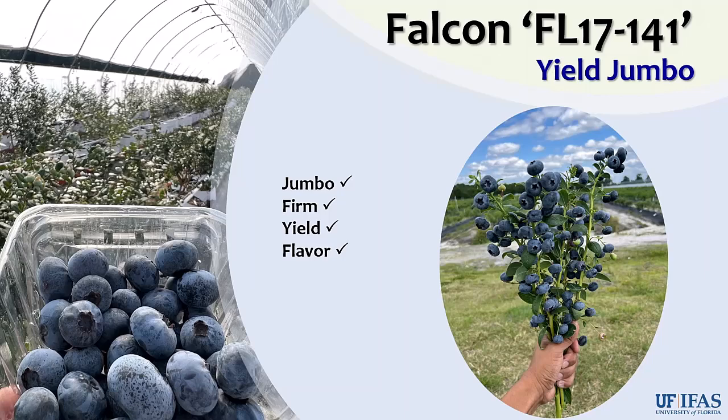And then the marketer is looking for high firmness of the fruit, so they can move the fruit efficiently from one point to another. So in the program, we have to balance all these goals and all these requirements from the different stakeholders.